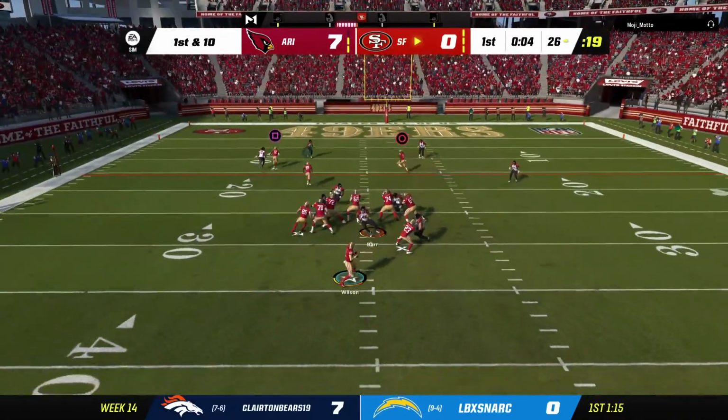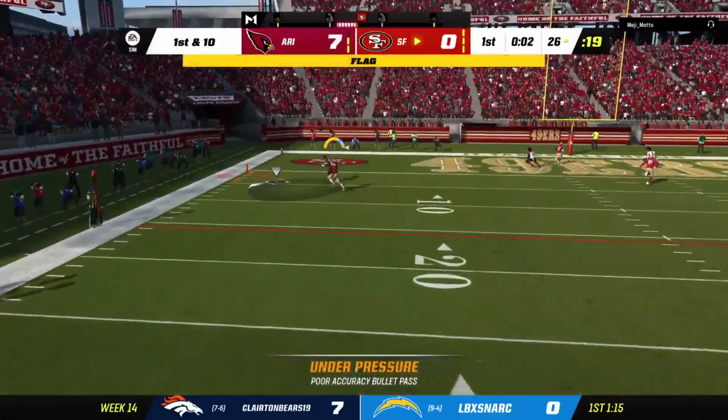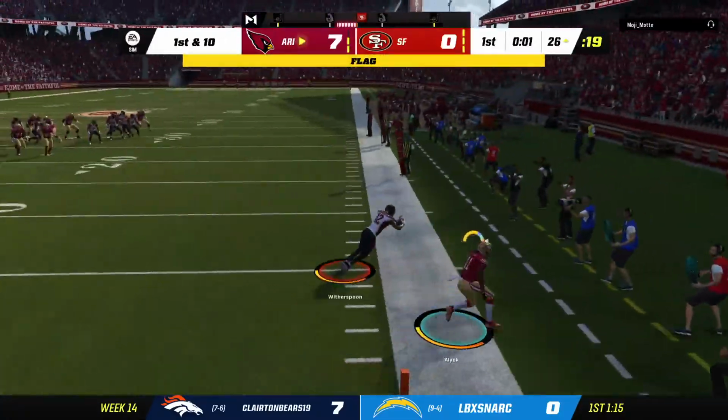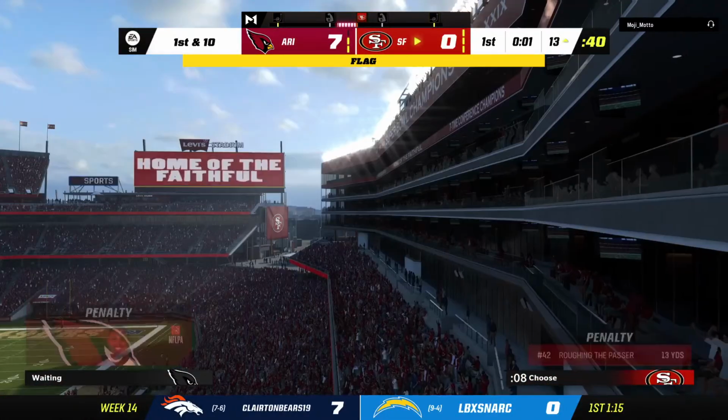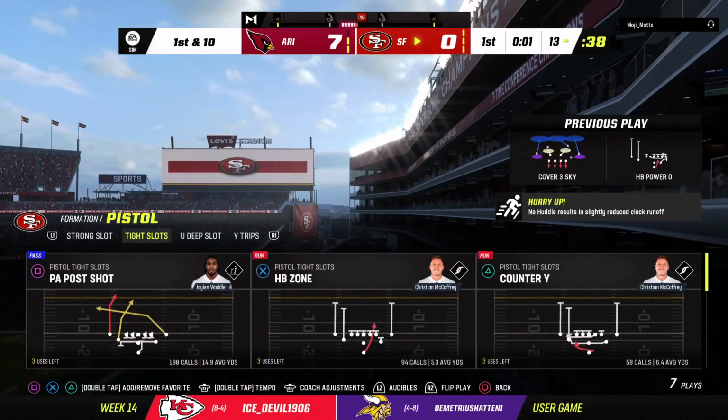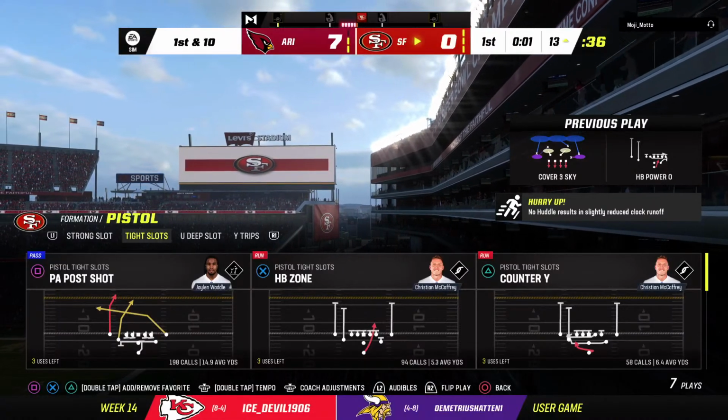Play action. Now Wilson. Trying for Ayuk, but it's intercepted. Roughing the passer. Picked up by Kellen Witherspoon. And the 49ers are going to take over here on the INT at their own 5-yard line.